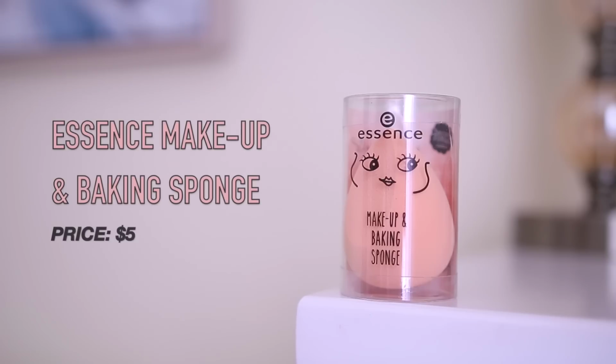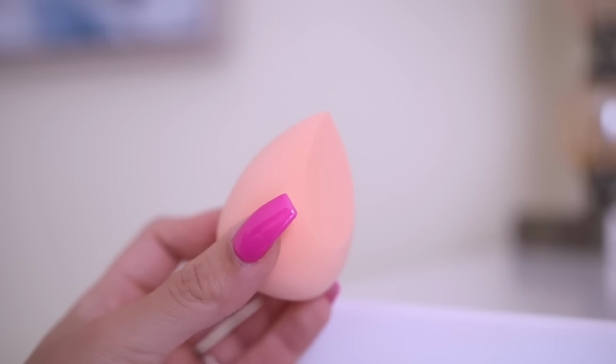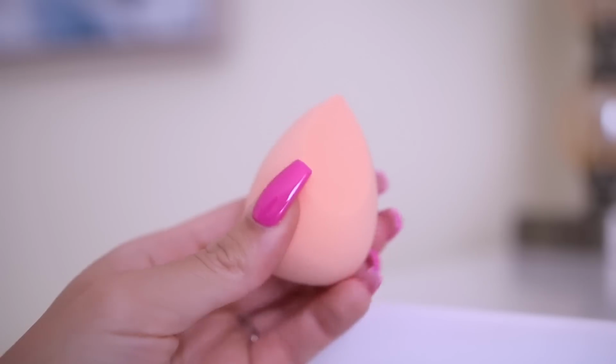So I love that. Random, but I just got a new makeup sponge. I love trying out new sponges as well. I feel like I've tried almost every single one on the market. Not really, but I do try a lot of these. So this is the Essence Makeup Baking Sponge. It just looked really, really good. Is it going to be good? I don't know. I've tried another sponge from Essence and I wasn't a fan of it, but this one looks good.